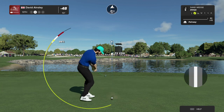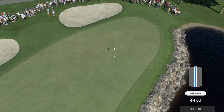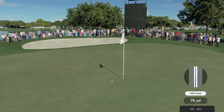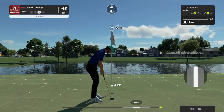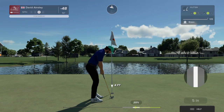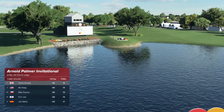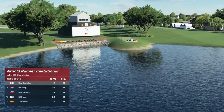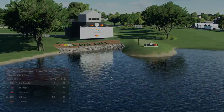Time for the second shot here at the 13th. Oh, look at this, right down the throat. High quality shot, that one, right next to the hole. Phenomenal shot, kick-in birdie, well done. Well, this player's mighty fine. Their lead is now 9 after that performance.